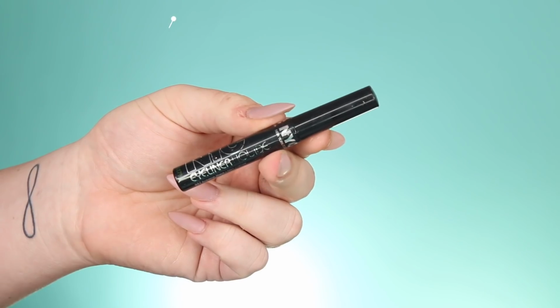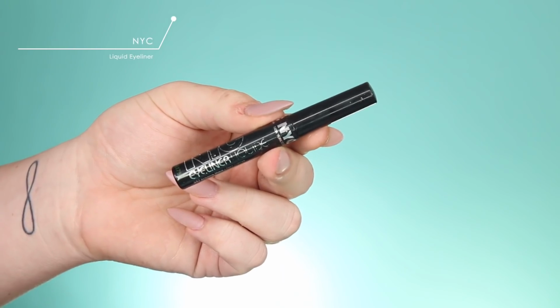Okay, so now moving on to wing liner, I'm going to be taking the NYC liquid liner. Now, if you are in Australia, they don't sell this in Australia, but you can get it everywhere online, and I definitely know you can get it from eBay, and it's super cheap on there. But if you're in America, you can pretty much get it from anywhere, and it's the best. So I'm going to do a big wing as per usual.